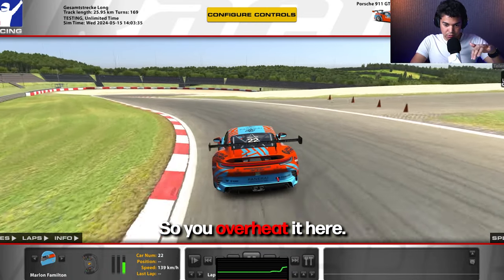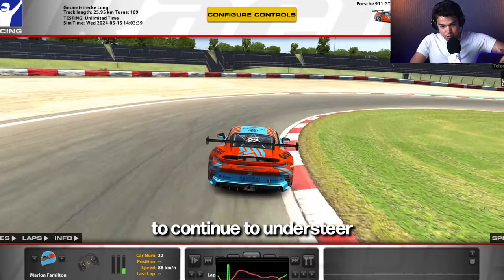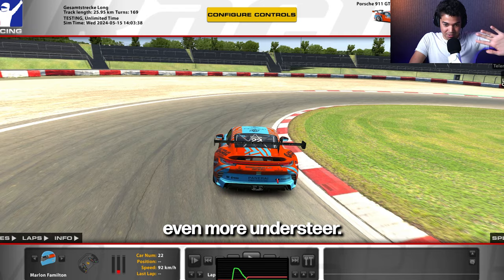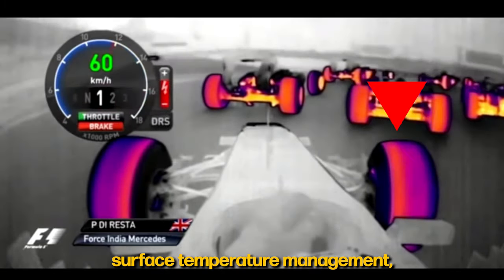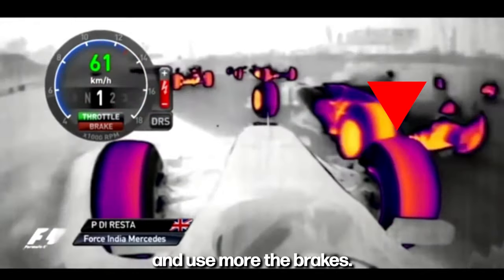tires. So you overheat it here. And then on the next corner, it's definitely going to continue to understeer. And then you accelerate slowly, which induces even more understeer. And then now you're painting the track with the front left. So it is all about surface temperature management. Make sure that you steer less and use the brakes more.